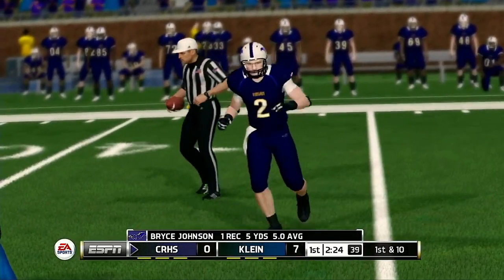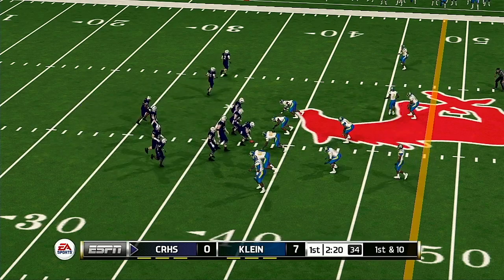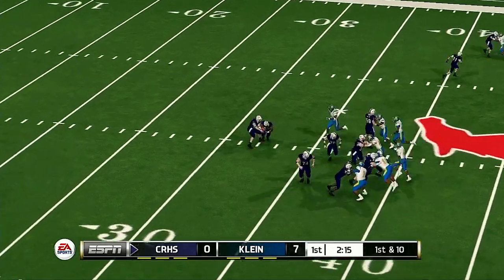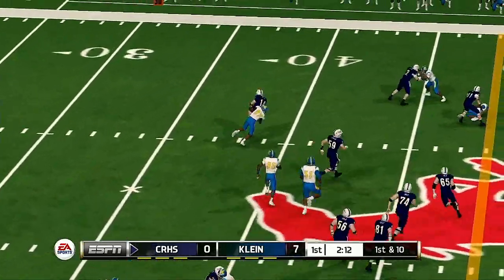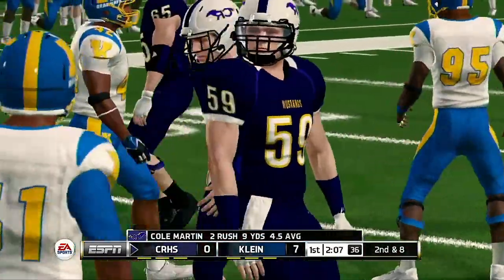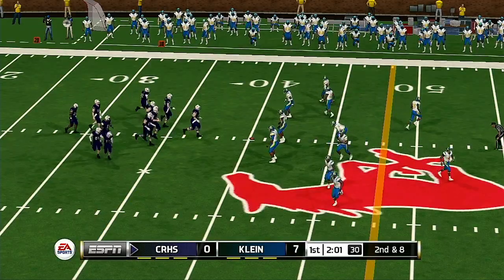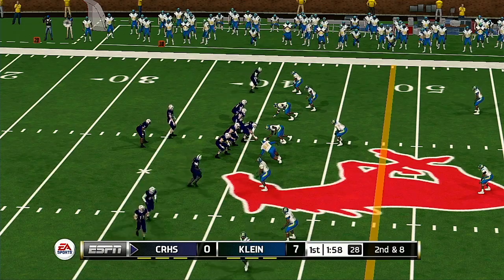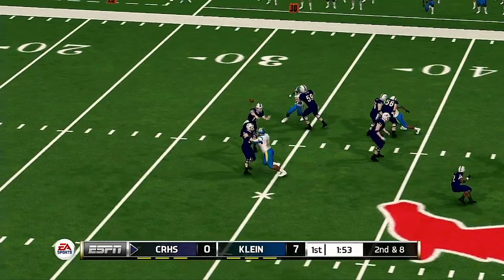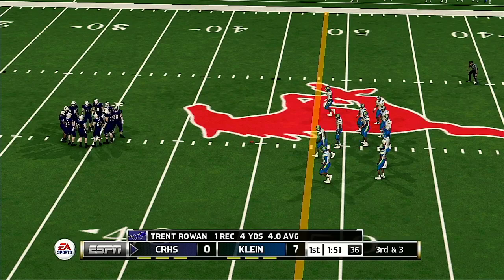Short throws like this are very effective because they tend to wear down the defense over the course of a game, especially when they get you a first down and keep the offense on the field. Made right around the 40. From their own 40-yard line, second down. Steps out of bounds at the 44-yard line.